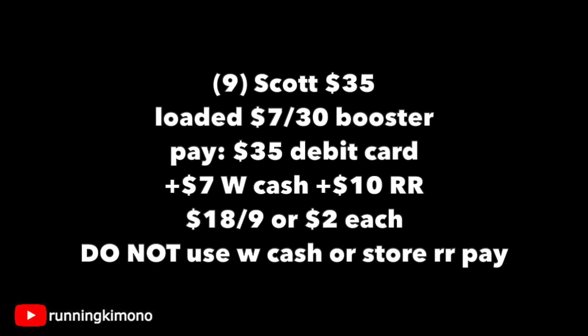Get back $7 in Walgreens cash for the booster of spend 30, get back 7, and one $10 register reward, making it $18 for the 9 or $2 per pack. Still a pretty good deal.